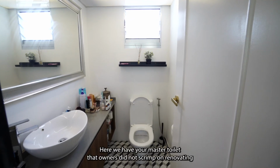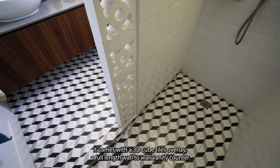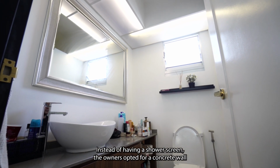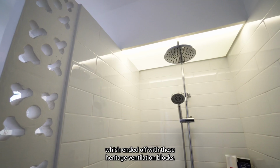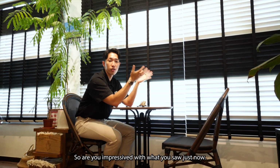Here we have your master toilet that owners did not scrimp on renovating this whole space as well. It comes with a 3D cube tiles overlay, a full-length wall-to-wall vanity counter that provides ample space for your toiletries. Instead of having a shower screen, the owners opted for a concrete wall which ended off with this heritage ventilation blocks. This master toilet also comes with a rain shower, which you can have a relaxing bath after a long day. So are you impressed with what you saw just now?